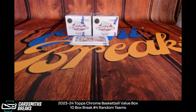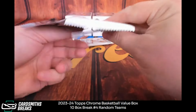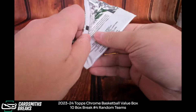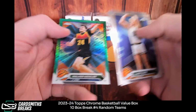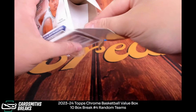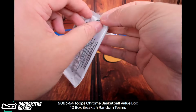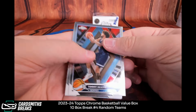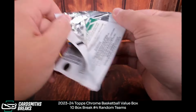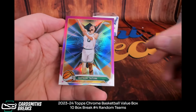WV Mats cards. Walker Kessler Green. A couple boxes left. D'Angelo Russell. Leonard Miller, Hawkins, Tatum Pink, my guy.